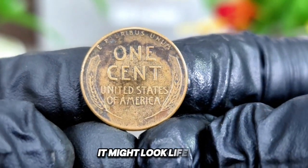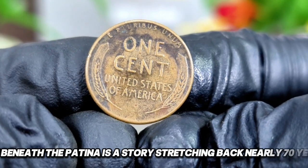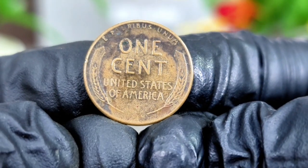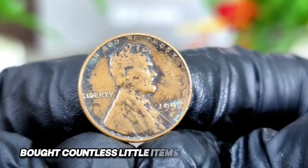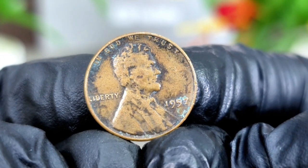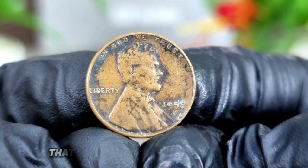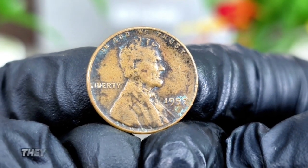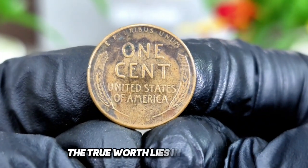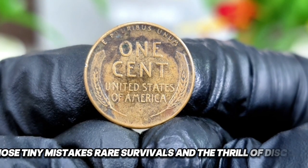It might look lifeless, but beneath the patina is a story stretching back nearly 70 years. This penny could have passed through thousands of hands, bought countless little items in the 1950s and 1960s, survived decades in a jar, and still today carries the possibility of surprising value. That's the magic of these wheat pennies. They remind us never to judge a coin by its surface. The true worth lies in the details, those tiny mistakes, rare survivals, and the thrill of discovery.